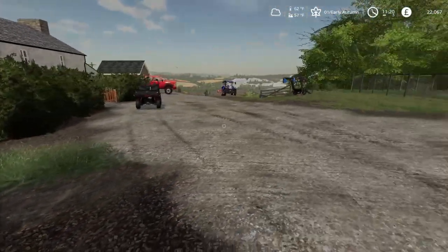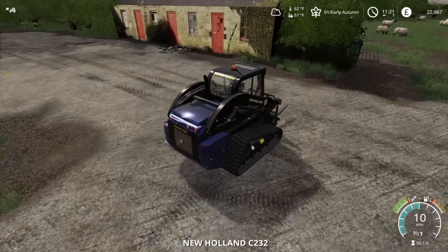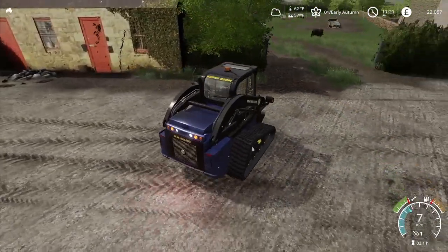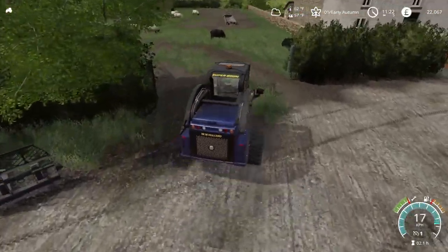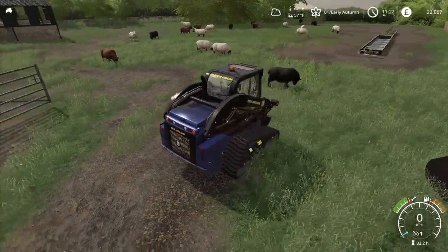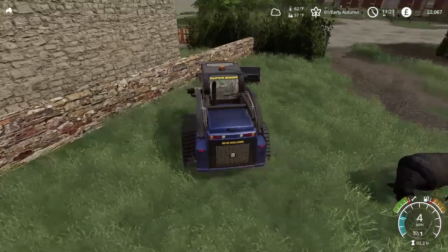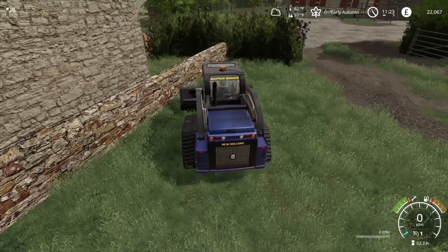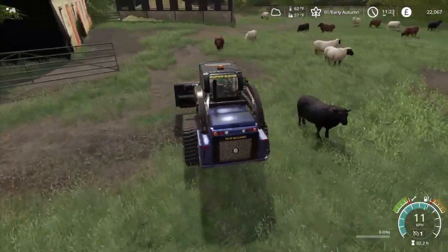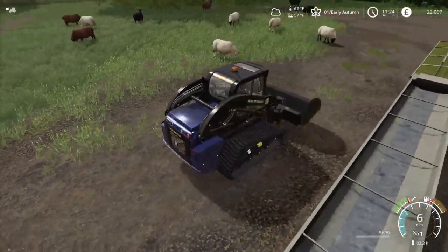Changing color sheep. So we'll drop the pallet fork off there, where I'll surely forget where it is. And you know what? I just had the bell. You know what? Let's just clean them up and put the food back in the trough. And then we'll just give them some loose hay today. I'm not going to keep going back and forth.